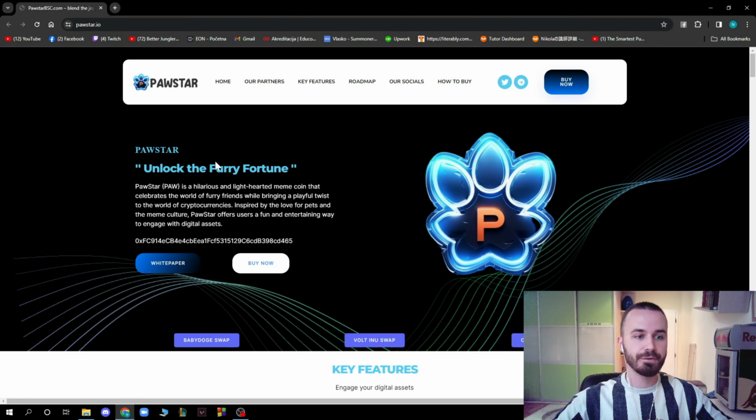PawStar, unlock the furry fortune. PawStar is a hilarious and lighthearted meme coin that celebrates the world of furry friends while bringing a playful twist to the world of cryptocurrencies. Inspired by the love for pets and the meme culture, PawStar offers users a fun and entertaining way to engage with digital assets.